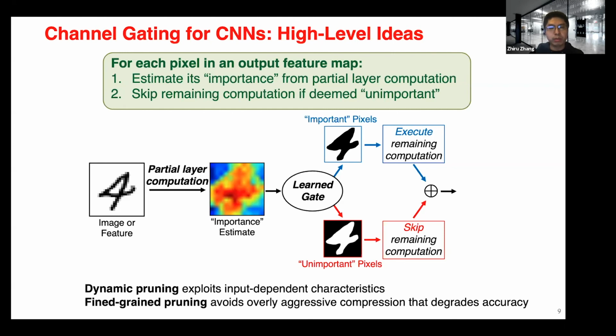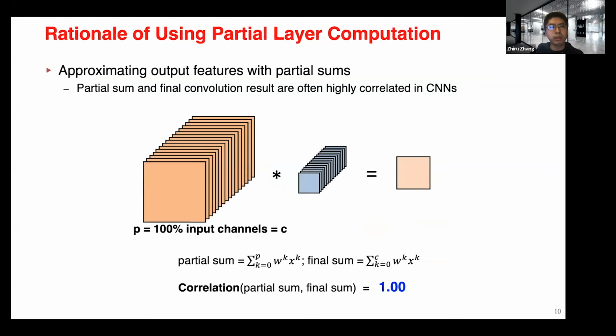But of course, you may ask, is it a good idea to do such approximation? So let me show you some motivation. We look at CIFAR-10, we look at the ResNet model, we look at all the training samples and all layers, and we collect some statistics to justify whether this is a good idea or not. First of all, by default, for each convolution layer, we are using 100% of the input channels and all the weight filters to produce a final output. We call this the final sum.